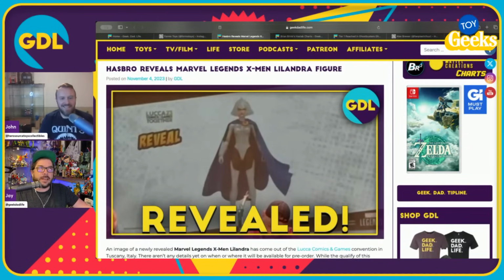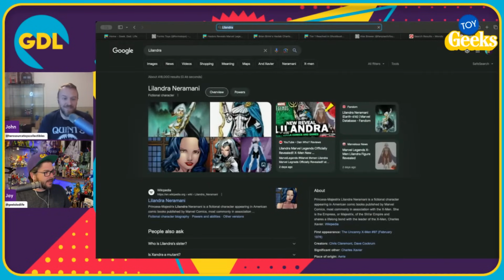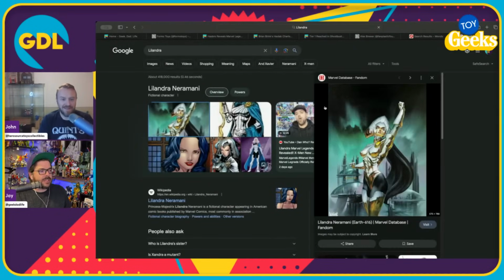But anyway, Lilandra. I used to know her from the Marvel cards. She was so badass in those cards. It's so grainy, I can't really tell. But are we excited, John? I don't know, I don't know who this is, I'm 100% honest. Let me Google her. If I saw this card you're talking about, I would probably recognize her immediately, especially if it's an X-Men series card. It's X-Men. She's X-Men. Does that look familiar?